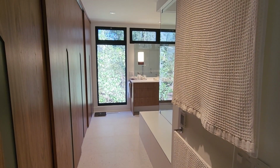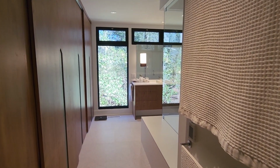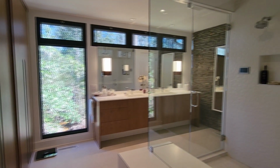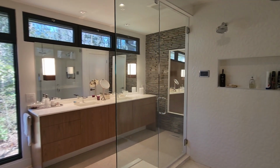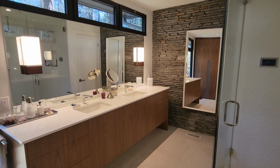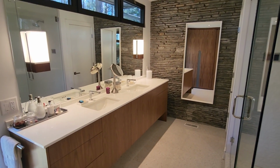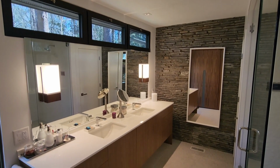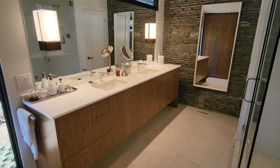All right. Here we go. William, I just love this bathroom. Isn't it amazing? I think the finishes are just so in keeping with mid-century modern, even though, again, this is part of the addition. And I love this bench on this shower, a bench inside the shower and outside the shower, which is function and beauty, right?